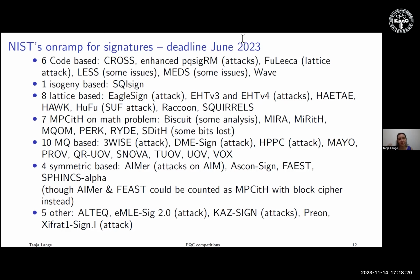5 lattice based, which is proportionally less, but then 6 code based, 10 MQ based, and also a large number of MPC in the head and symmetric based ones. So if I look at the comparison, then they have many more multivariate systems and many more, well, this MPC in the head is a relatively new paradigm. The top one, the 7 ones, are based on hard mathematical problems. So for instance, you have several which have an M in their name, which are based on the MQ problem, but not with a trapdoor, but with this MPC in the head. And so I sorted them under that category rather than in the MQ category, else MQ would have been even larger.